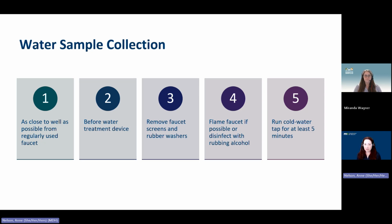Remove that faucet screen. On most kitchen faucets, there's a little cap at the end. Unscrew that. There's a little rubber washer. Take that off of there. You can either flame the faucet or you can disinfect with alcohol for a little bit. That really kills the bacteria that's in that space that can contaminate your sample and give you a false positive. And then run the cold water for about 5 minutes. It does take a while, but really we want the sample from what's in your well, not just sitting in your tap during the day. So that's how you would do that. And then most accredited labs, if you do get a water sample kit from them, will provide instructions.